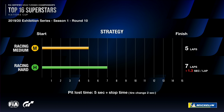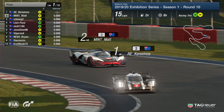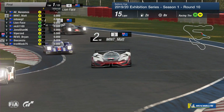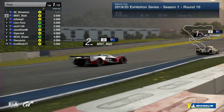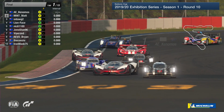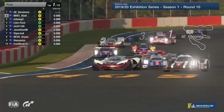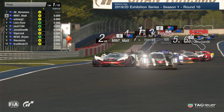Well, let's have a look who's going to start on which tyres, where they're going to be starting. It's time to go racing in the Oceania region. This is the Nations Cup. There we can see the grid now. Kenemos, Matt in second place. The first of our hard tyre runners in fourth in line face. Nick there in 5th place. We've got Brian on the hard tyres down in 8th as well. Slightly reduced grid, but a good mixture of cars, particularly at the front there.